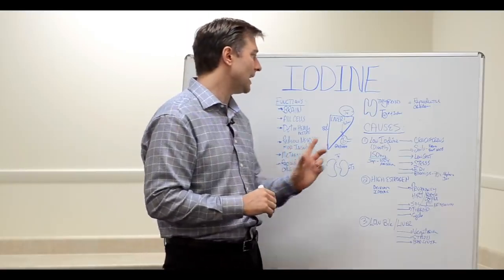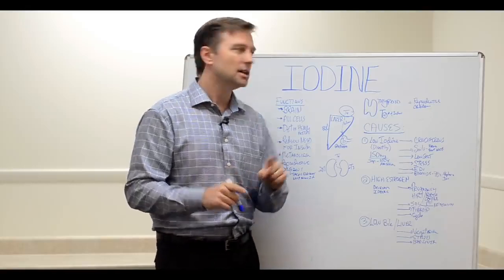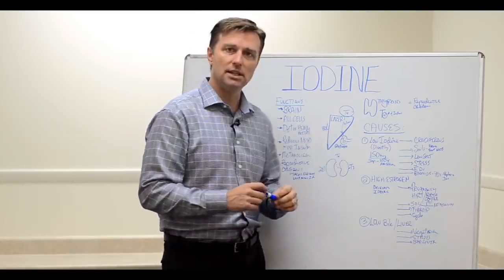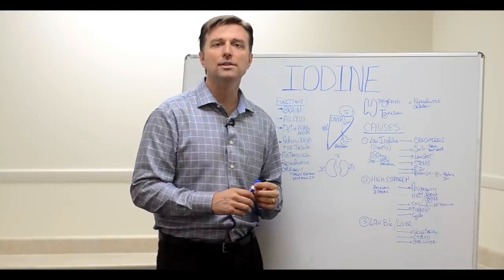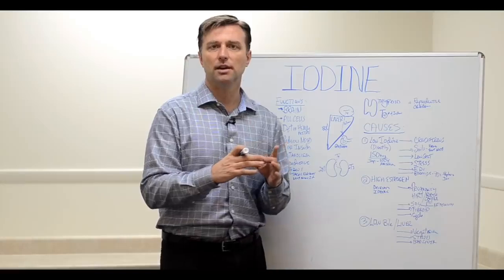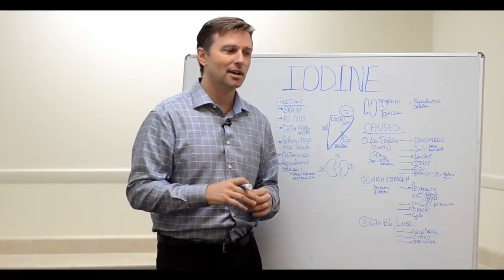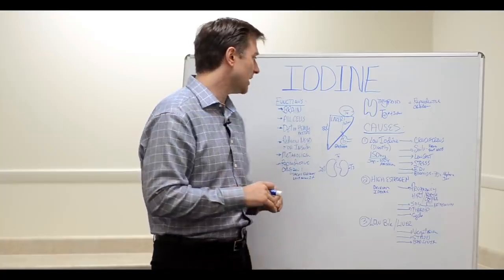One side note is that you need the other trace mineral selenium to convert T4 to T3. That's why it's always important, when you're taking iodine, to take it in a concentrate of a blend of all the trace minerals, not just one. You have to really look at a holistic approach with that.